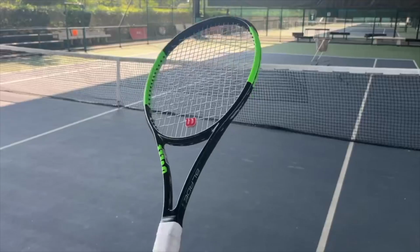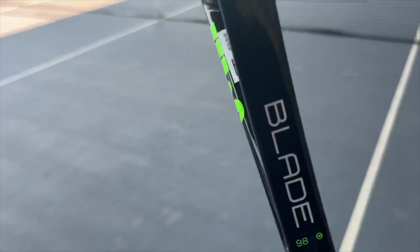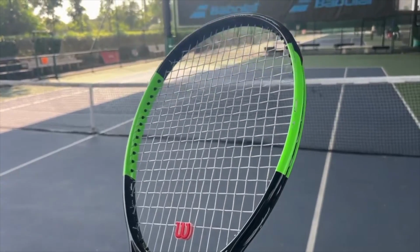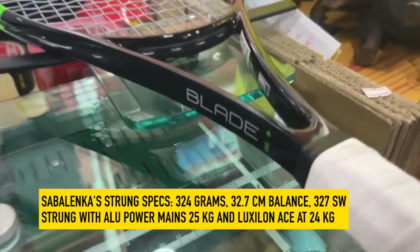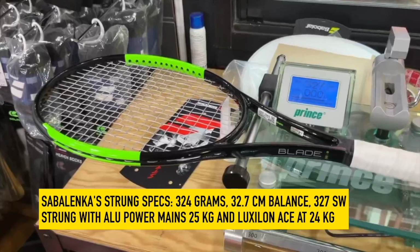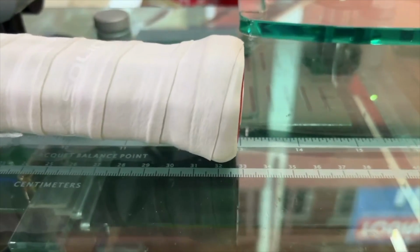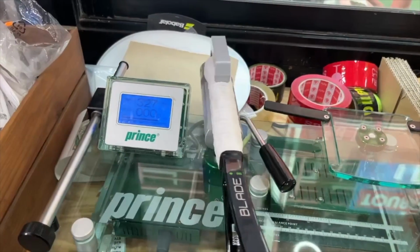And Tan had actually managed to procure 3 Sabalenka rackets, by the sound of it, not extremely expensive either, with some very humane specs. She's not always the most humane player. She completely murders the ball, but she has specs that I think most of you could use, and myself would like that too, although I'm venturing more into the area of bigger head sizes. 324 strong weight, 32.7 centimeter balance, so that's 4 points headlight approx. And swing weight, which is around what number I like, with the 3 to 6 approx. She strings it with Luxilon Alu Power in the mains and Luxilon Ace in the crosses. The thing to know is that these rackets are obviously a few paint jobs ago, so this was like the Countervail edition.